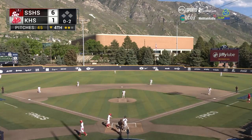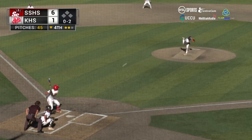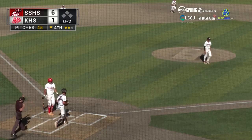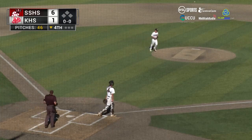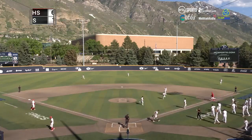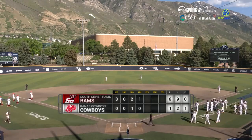Ingram, the main catcher for the South Sevier team, but we did see him last year too. Came in and pitched quite a bit, so he's pitched in these big moments. There's the 0-2 delivery. On the outside edge for a called strike 3, and Verosco will go down looking for the third out of the inning and the 5th strikeout of the game for Peyton Ingram, and he sits him down in order for the second time today.